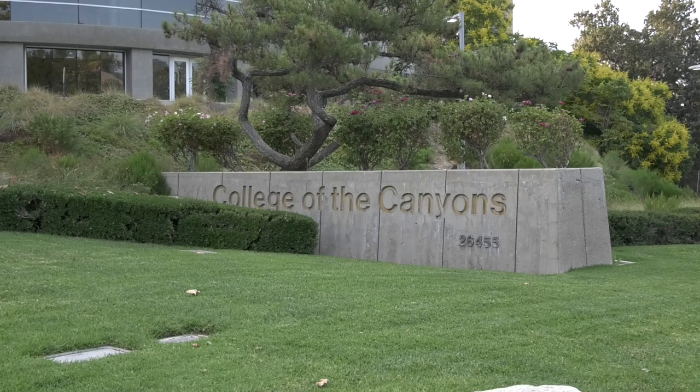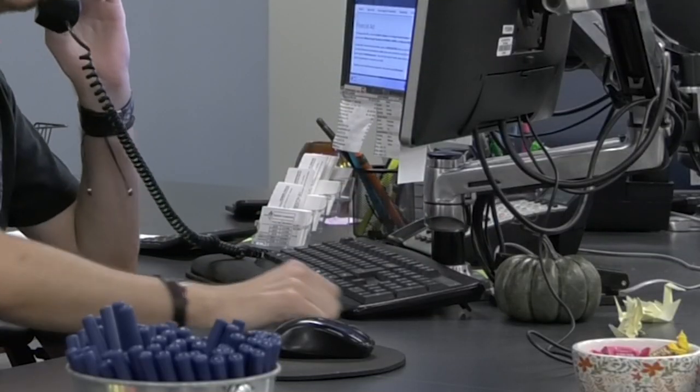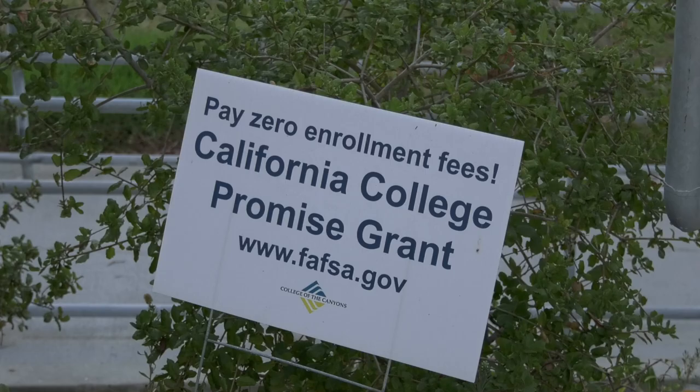Community colleges can often provide a cheap and flexible option when it comes to a student's education. However, institutions are being met with an expensive problem. Financial aid, how can I help? These schools are feeling the pains of financial aid fraud, where scammers submit fraudulent applications under stolen identities.